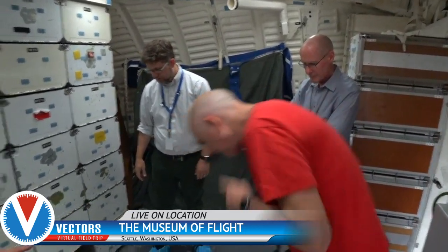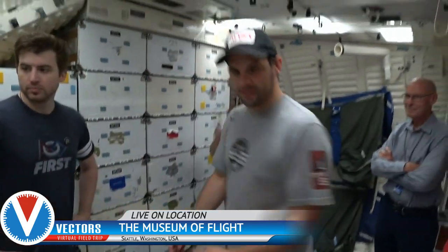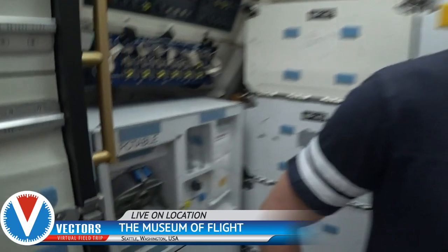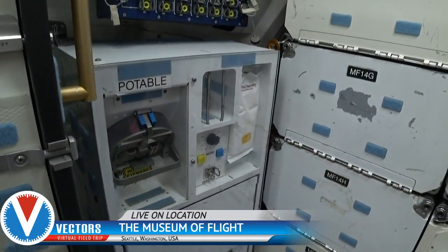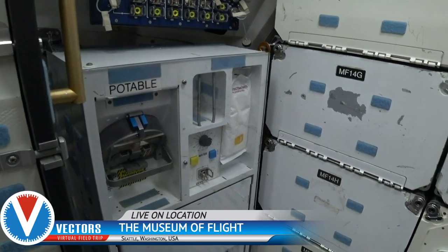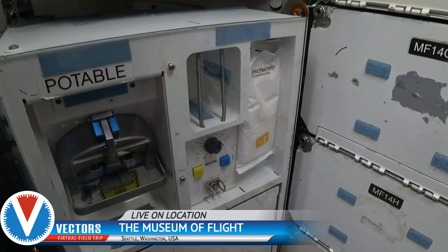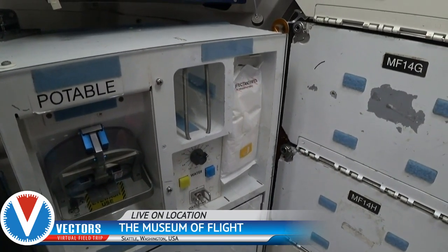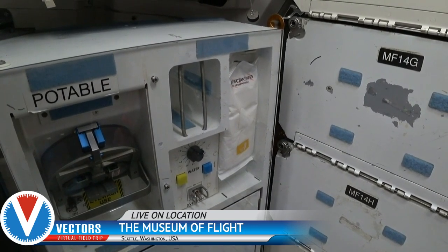So, okay, you've got the third deck down here. Now, that's the kitchen. That's the kitchen, right? And that is one of the things they would actually train for on this trainer. The kitchen was fully functional on the trainer. They would do basically meal prep training. They would walk through how to use the galley, prepare a whole meal, and then dispose of the wet trash afterward.